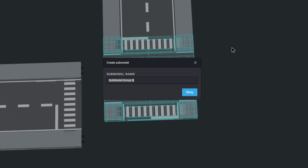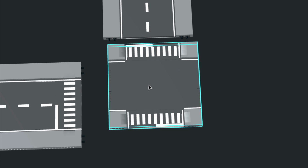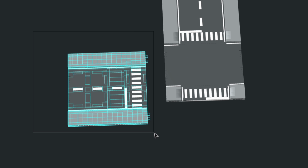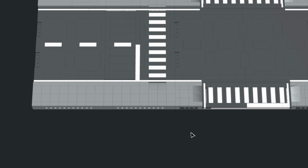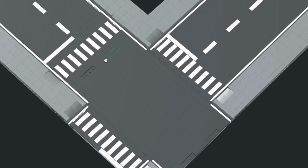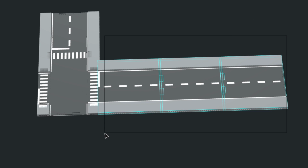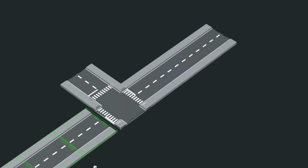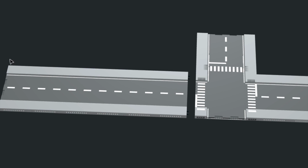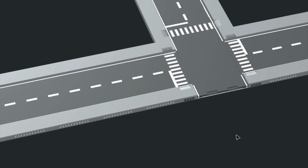We turn these into groups. So now you can see it's one big section that you can copy and paste, and you can lay your city out digitally and then build it physically by ordering parts through Bricklink. So if I bring it all together now, you can see how everything lines up. And so now we have a really good stretch of road. And if I just copy these sections and then paste them on the other side, we now have a really big section of road, which is pretty much ready for buildings after attaching everything together and making sure it all lines up as it should.